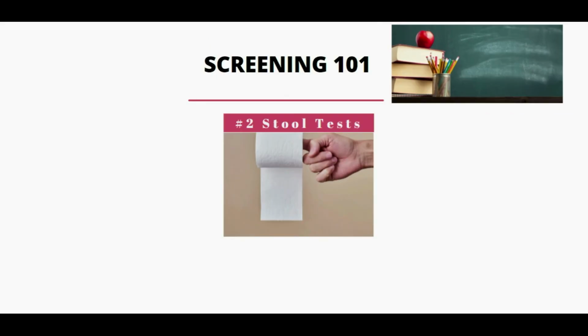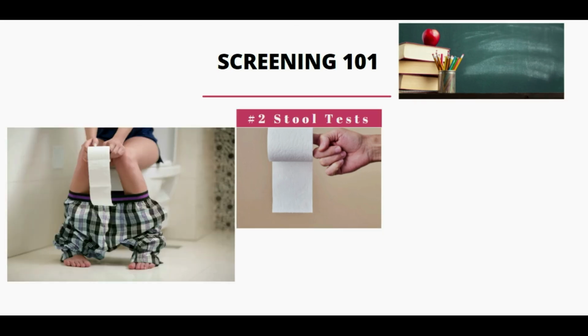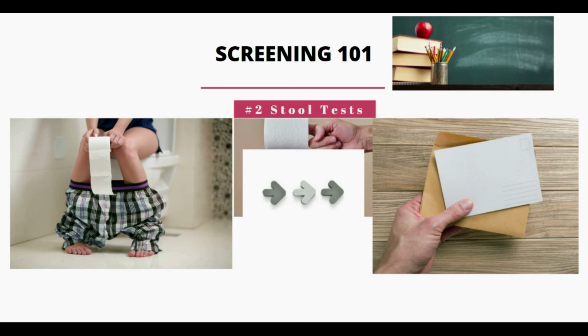The second screening test is called a stool test. This allows us to detect evidence of polyps, either by microscopic blood or DNA in the stool. It involves going to the bathroom, getting a sample, and bringing it to the lab, or even sending it in the mail. It's an easy and convenient test. But if it's positive, a colonoscopy is the next recommended step.